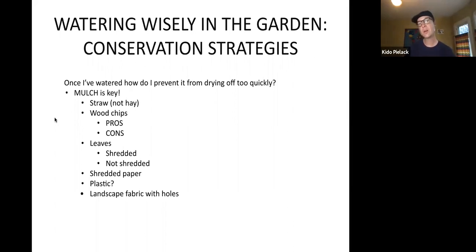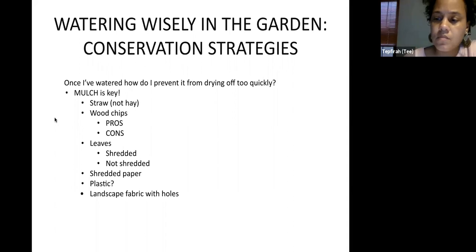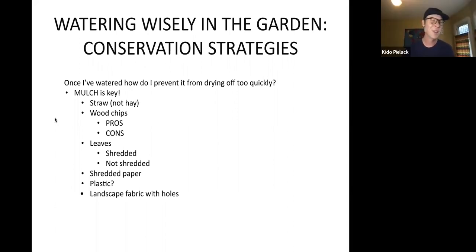You can also use shredded office paper. I wouldn't do shredded magazines or anything. It's kind of a mess though, on windy days it'll blow around the garden, and I would say it just looks really messy. It will work, but it's not great. It also will work really well to reflect the sunlight because it's so white, but it's also very messy.